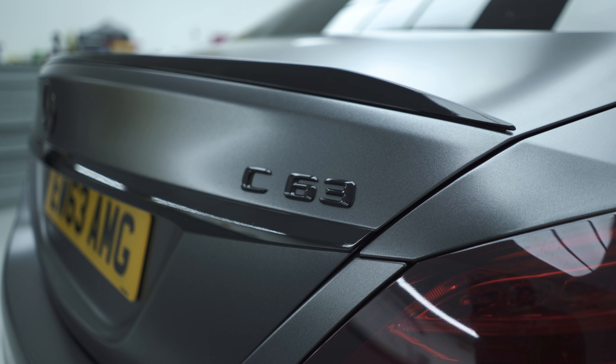As I'm walking over to the other unit, last week people tried to call me out saying, yeah, and that was an E63, even said it on the number plate. Have a look here. Yep, it's a C63, shush.